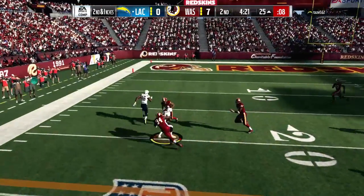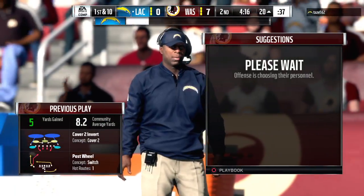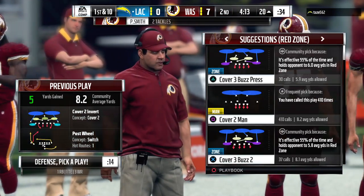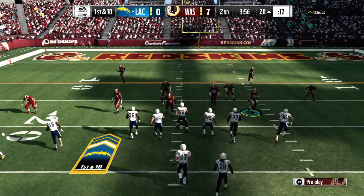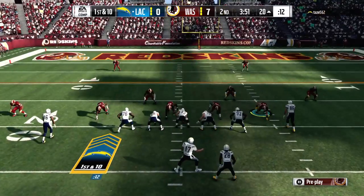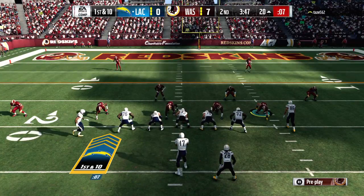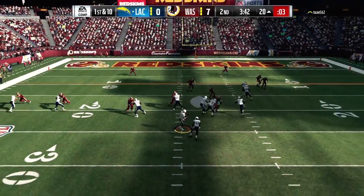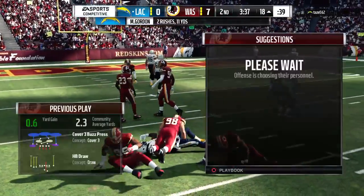Second down, Rivers. Throws left side, complete to Keenan Allen. And he's able to get it to the edge of the red zone at the 20-yard line. A Charger first down. Rivers hooking up with Allen. Slot man moves right. Now Rivers going to give to Gordon on the draw. And he'll get this down only to the 18.